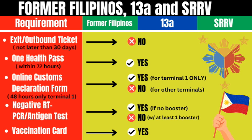Negative RT-PCR test or antigen test. Yes, if you don't have a booster. There are some who only took the COVID-19 vaccine and no booster. So, unfortunately, you guys will have to present a negative RT-PCR test or negative antigen test. For RT-PCR test, it has to be 48 hours prior to departure. And antigen test, it has to be valid within 24 hours prior to departure.